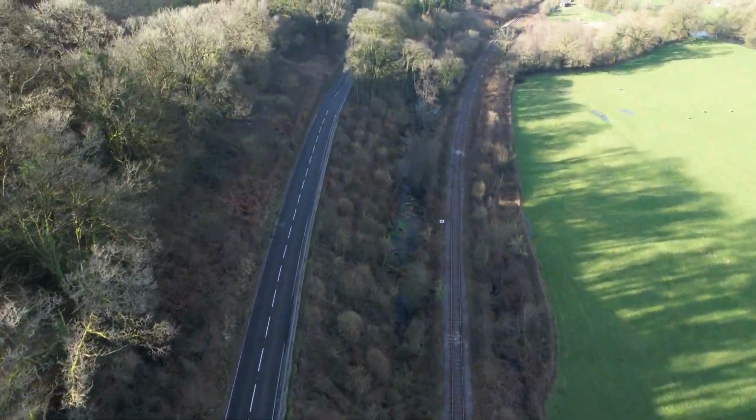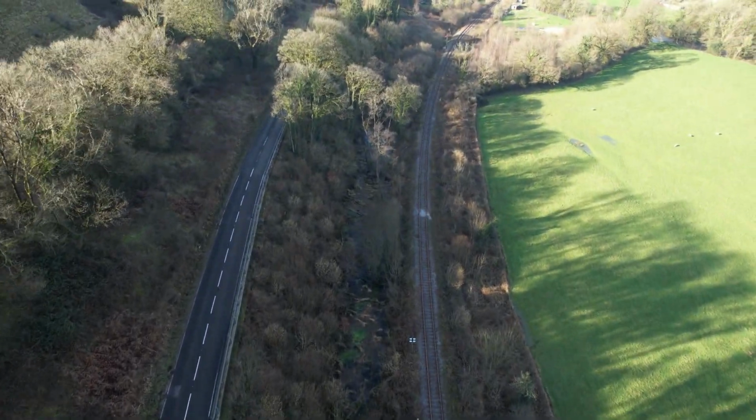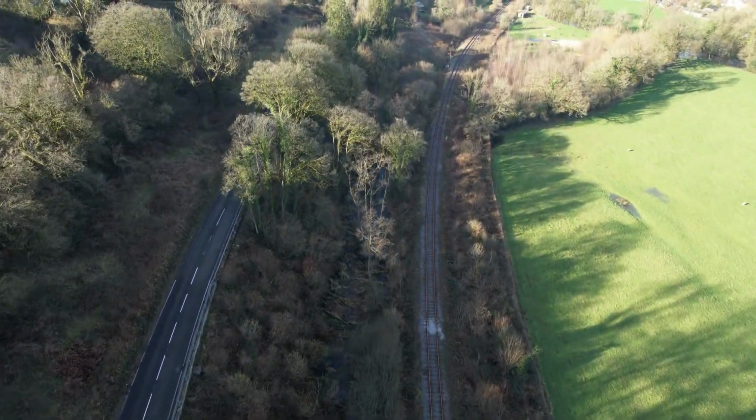We're starting at 4 kilometres from the new Carmarthen station, and we'll be ending at the 6th kilometre mark.